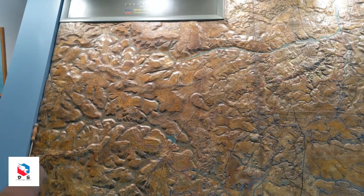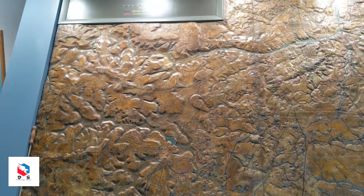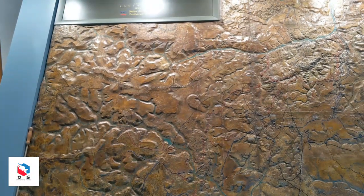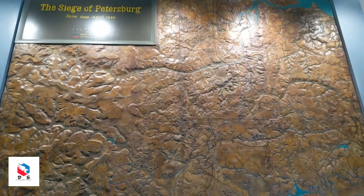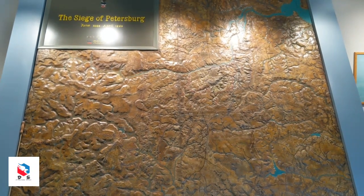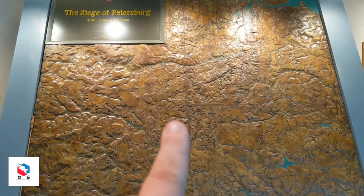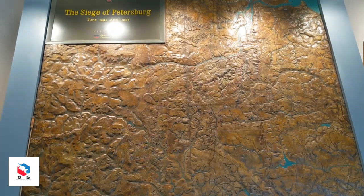And here is Five Forks. Now, granted, Five Forks is maybe 5-6 miles as the crow flies from Petersburg, so this map is huge. It's massive. But that gives you an idea where we are in relation to Petersburg, to Tudor Hall, and the breakthrough.